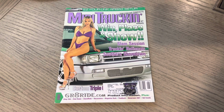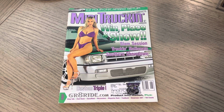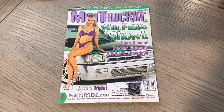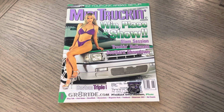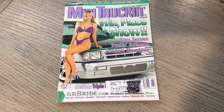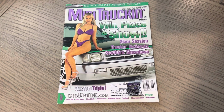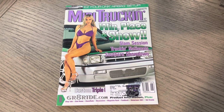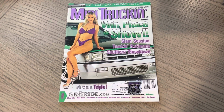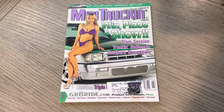This is issue 114 of Mini Truckin Magazine, June 2001. This was Erik Koski's, I believe is how you say it. He's from Inland Empire. His 91 Mazda B2200, Shotcaller. Shotcaller, want to be a baller. I know Mike wants to be a baller. Which was an indoor photo shoot by Wes Allison. This was Wes Allison's 27th credited cover of Mini Truckin Magazine. The model is Shira Moss.